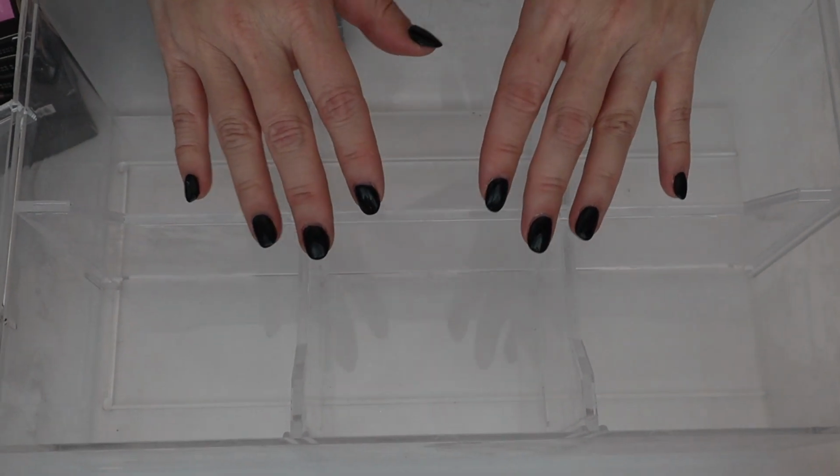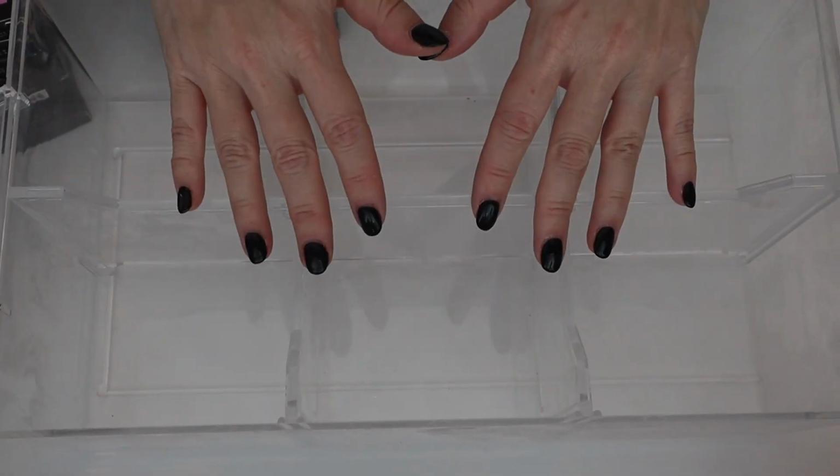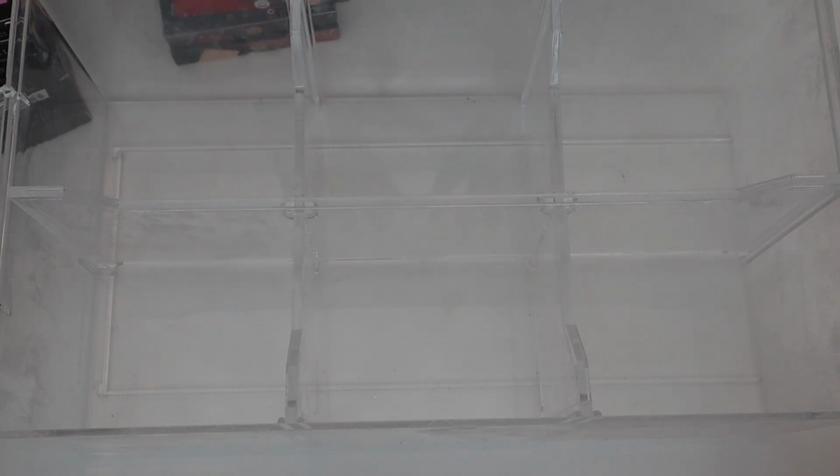I'm going to go ahead and wash all this off. I've been using my Novus acrylic plastic cleaner and it's been so great. So I'm going to do that with this drawer and then we'll put everything back and move on to the next drawer.